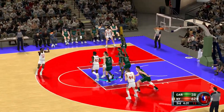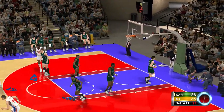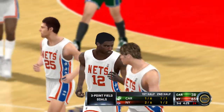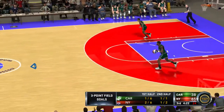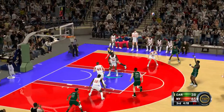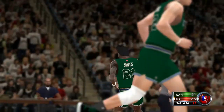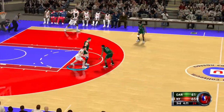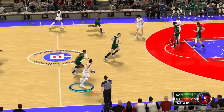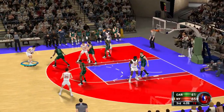To the paint. Launches a three. Good. They've been doing some nice work from the three-point line in this second half. I think their offense has looked really good. Great spacing, good ball movement. They're finding some open looks from out there. Plenty of daylight on that shot. Jones has got 10. And they answer right back with that three. It's a good old shootout. The fans are enjoying this show.